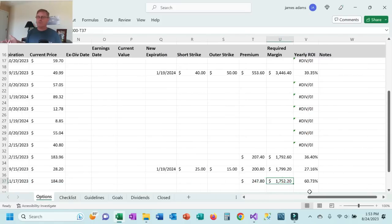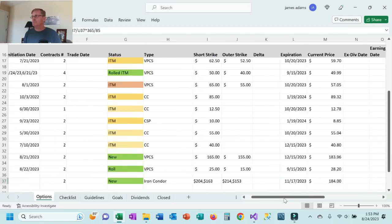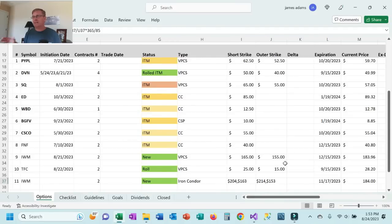This is the required capital. I believe it's primarily the put side that Schwab looks at. I actually compared this to the total value. So before I made the trade, I looked at it, and then I looked at it after the trade, and that was the difference in what they're showing cash available for trading. And it turns out to be like a 60.73, almost a 61% return. So one of my better trades.